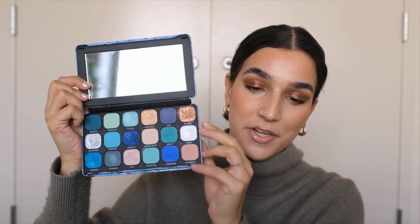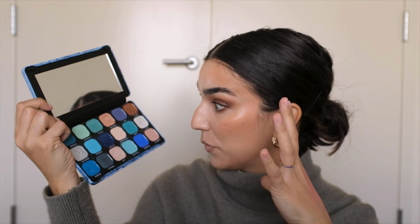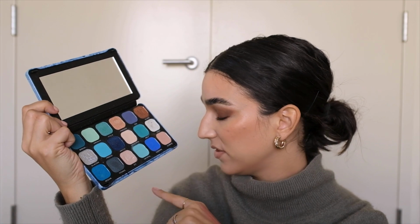It's obviously a very blue palette. I bought this in the beginning of the year because I wanted to do this very editorial blue Bella Hadid look, and I got it and I just opened it up and I was like, wow, there's just so much that I can do with this palette, and I've used it so many times for so many looks. It's really high quality. In this one, in comparison to the other one, all the shades are very pigmented and very nice.